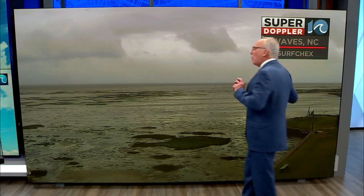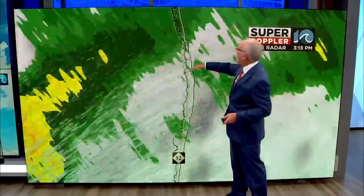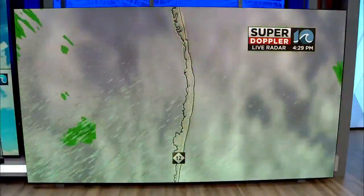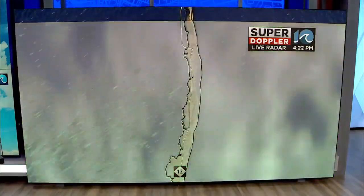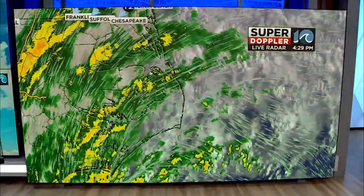What's going on is that wind is pushing the water into the ocean side, but it's pushing it away on the sound side. Here's a very brief explanation of what's going on. Waves is right about here on the Outer Banks. The name of the town has disappeared, but nonetheless, that's what's going on. It's a northeasterly wind. They've had some rainfall going on, and again, that rainfall is not affecting things in terms of the water, but that's where things are in terms of that whole situation.